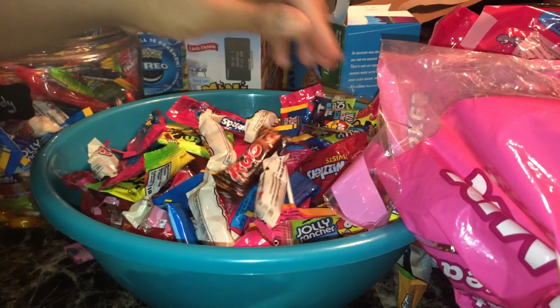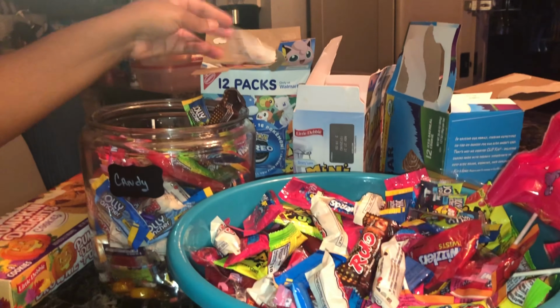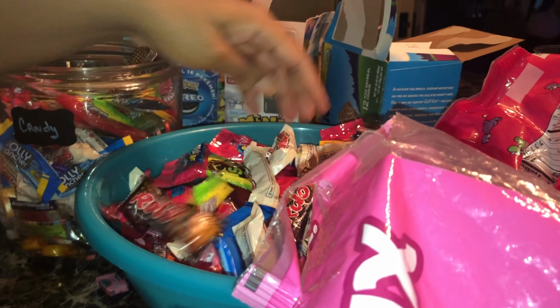Try to mix them up for tomorrow. They're not gonna eat this candy today. This will definitely be for tomorrow, but let me still have some candy because they're not going trick or treating. So I'll just mix it up.